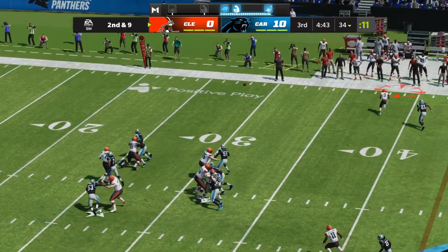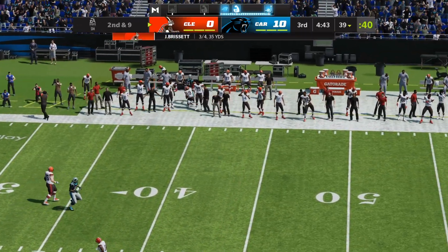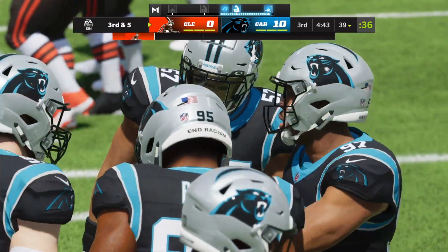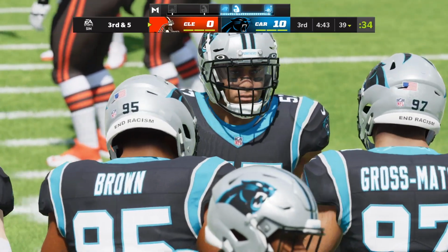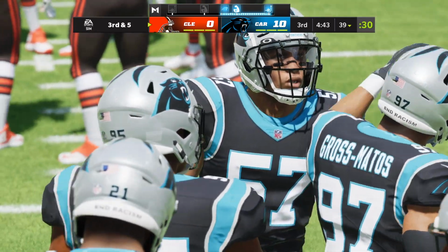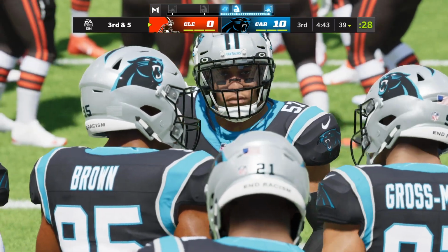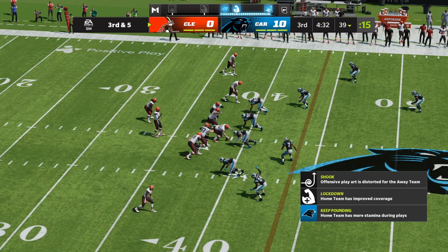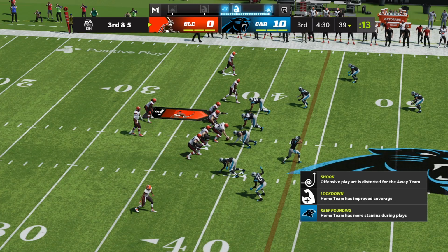Brissett now. He finds his man, complete. It's Grant, and he goes out right around the 39. Let's make this one simple. What a catch, especially the finishing part of getting his feet in bounds, toe tapping, and of course, foot dragging. A little tapestry, if you will. Oh, I like it.